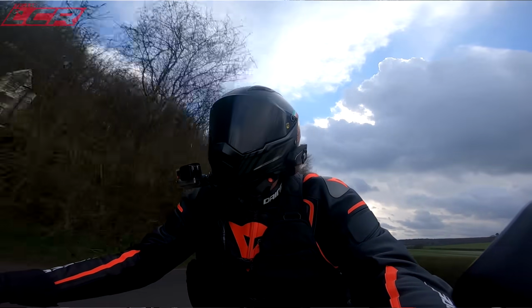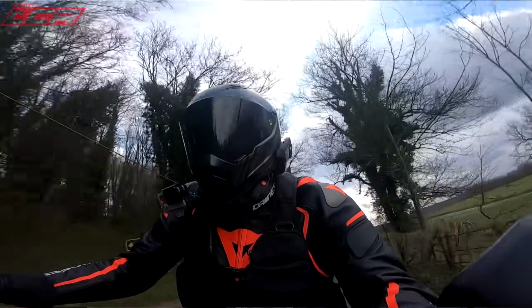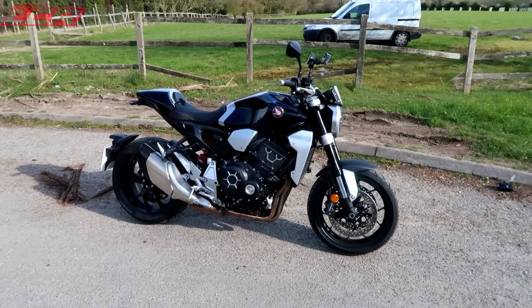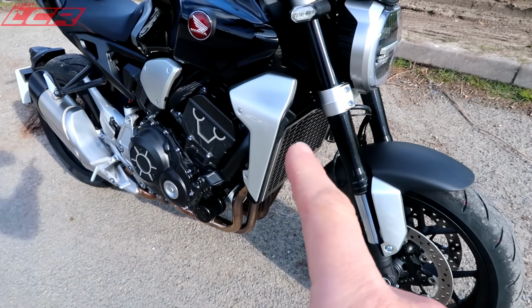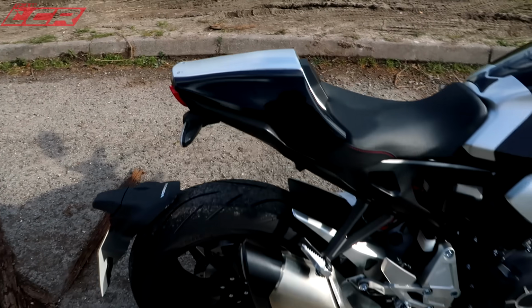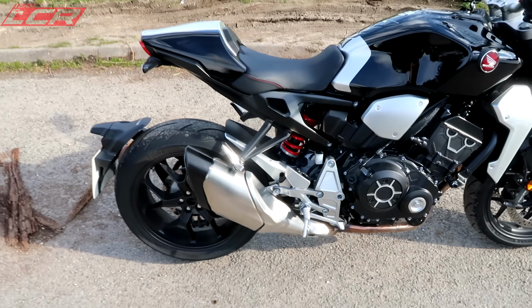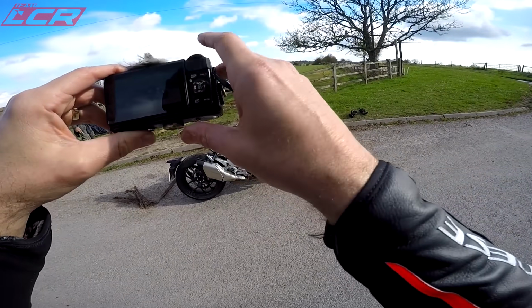Let's have a proper look at it, because I actually think it looks rather smashing. So there it is in all its beauty. As I said, this is the Plus version, so this has this aluminium radiator guard as standard. It has these other aluminium bits and pieces, this nice tail cowl with proper aluminium bits on it, and I think the hugger and the quick shifter.